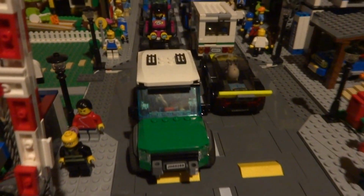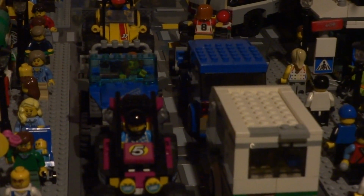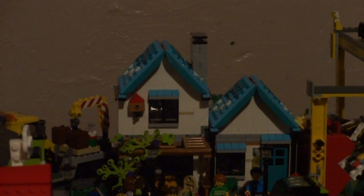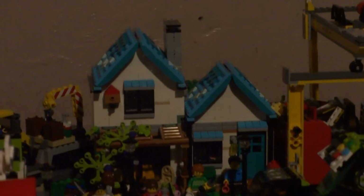But if we pan our way on the train tracks, snaking around the north part of the city, go right onto the street, pan upward, zoom in a little, if camera will focus. Okay, there it's focusing now. Look down there. Looks like we have a brand new house in the city. That right there is the LEGO 31139 Cozy House from the Creator series.